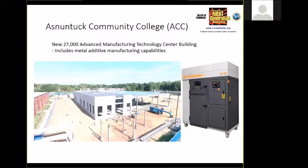So I wanted to just, again, go back to the additive manufacturing at our community colleges, just because I think we've got a lot of exciting things going on in the state. One of our 12 community colleges that has been a lead historically with really advancing manufacturing in the state is Nantucket. And back in June, they officially opened a 27,000 square foot advanced manufacturing center that now has a whole wing that's devoted to additive manufacturing and has the first additive manufacturing 3D printer. So we're kind of excited about that.